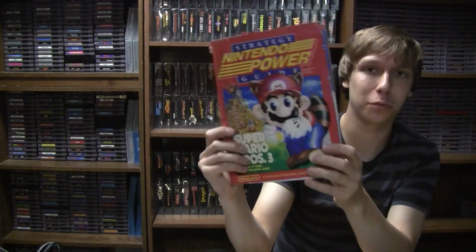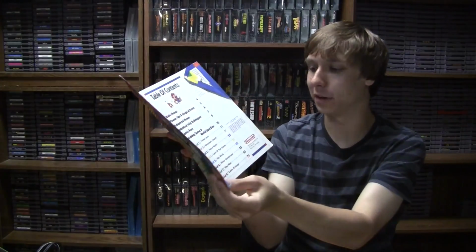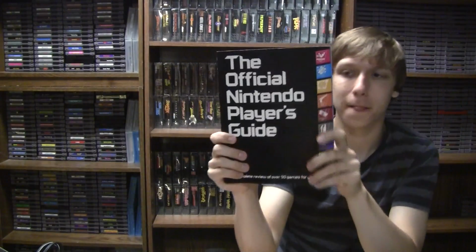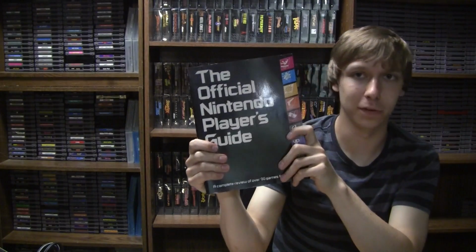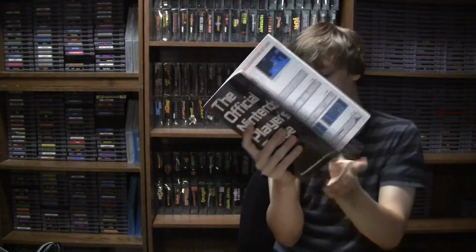We've got the Nintendo Power Strategy Guide for Super Mario Bros. 3. It's in pretty rough shape. I mean, the front cover has fallen off, but pretty cool to get that regardless. And then he also had the official Nintendo Player's Guide, which was in a lot better condition. And I do already have this, but mine is in really rough shape. It might even be missing the whole front cover. But to get this in nice shape was awesome. It's a really nice full-color Player's Guide.